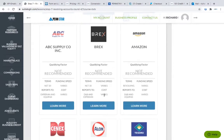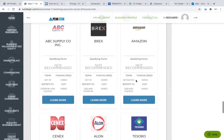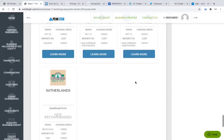So Brex is another one a lot of people get. That's who they report to. And this is the Amazon account we talked about earlier. Once you're on tier 4, you can get a revolving account with Amazon. And these are some of the other providers.